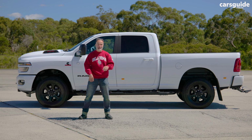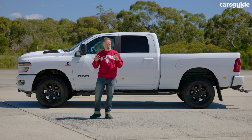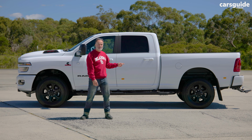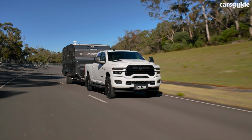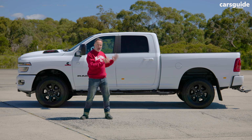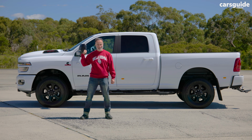The 2500 has a coil-sprung rear suspension system, while the heavy duty, or should I say super heavy duty, 3500 has leaf springs, and that can tow up to 8,000 kilograms if you've got a special tow bar, and that of course is brake towing capacity. Anyway, this is a large truck with a big interior, so let's check out what it's like inside.